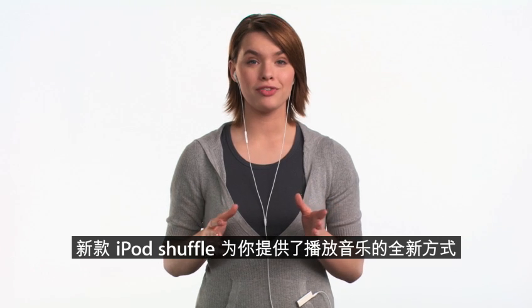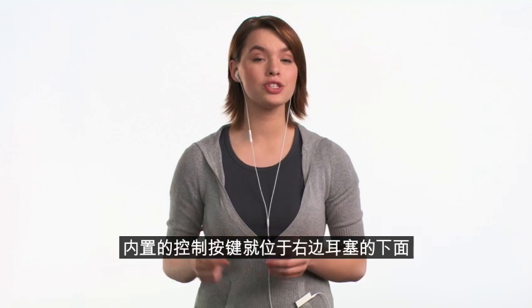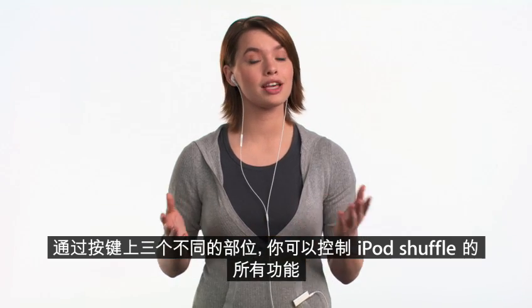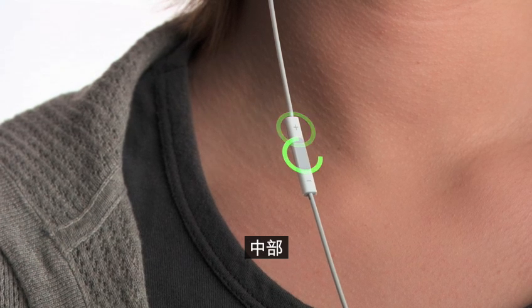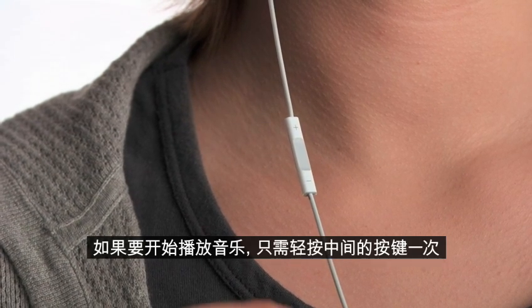The new iPod Shuffle gives you an entirely new way to navigate your music. The built-in controls just below the right earbud let you control every function of the iPod Shuffle by clicking on one of three separate areas: the top, the middle, or the bottom. To begin playing your music, click the center button once.